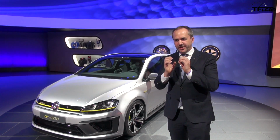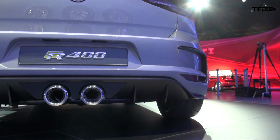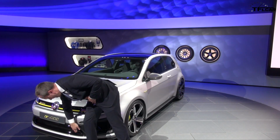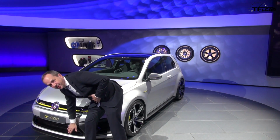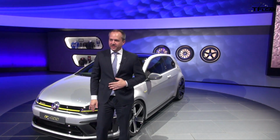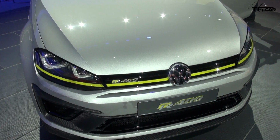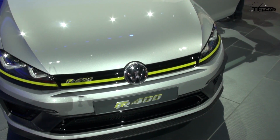It has this dual exhaust in the middle, which we used on our first Golf R32 coming into the market. The front also uses some elements of the G60 rally car, with a larger air intake and also the honeycomb design that you find in the GTI. So some styling elements, race shell seats, but otherwise very close to the Golf R coming into the market.